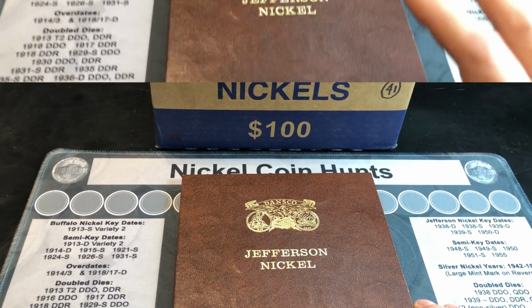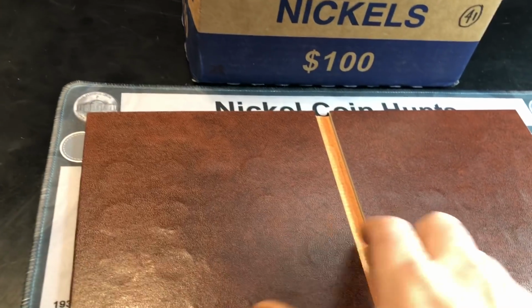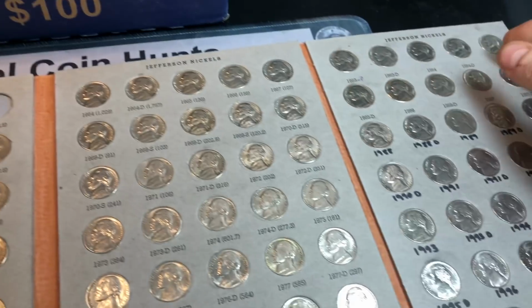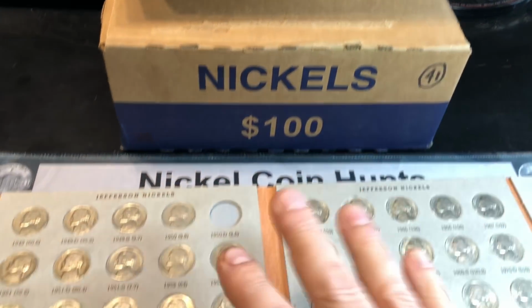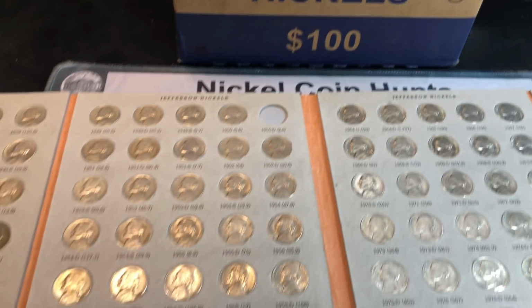For those of you who are already caught up, you'll recall we only need 3 more nickels to complete the album. Now there are nickels in this album that could use upgrades like some of the older 40s and 50s nickels, hoping that if we don't find something to put in the album that is a blank spot, at least we can fill one with an upgrade.